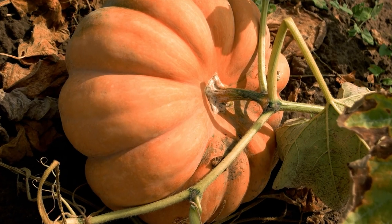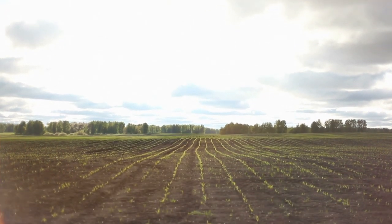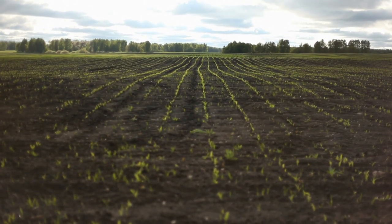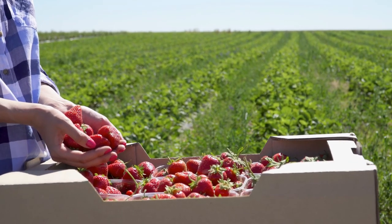Reducing or eliminating tillage. Traditional plowing, or tillage, prepares fields for planting and prevents weed problems, but can cause a lot of soil loss. No-till or reduced-till methods, which involve inserting seeds directly into undisturbed soil, can reduce erosion and improve soil health.